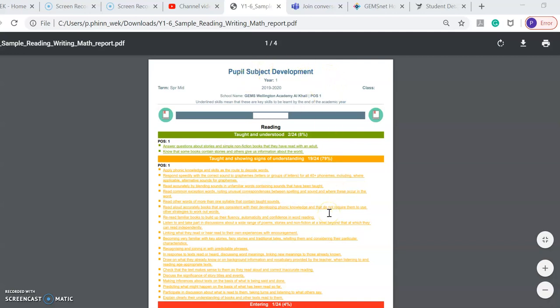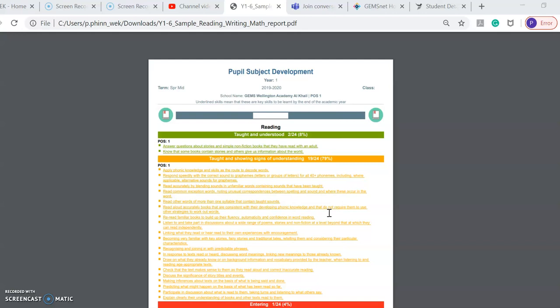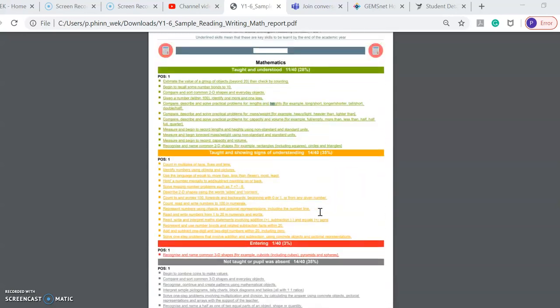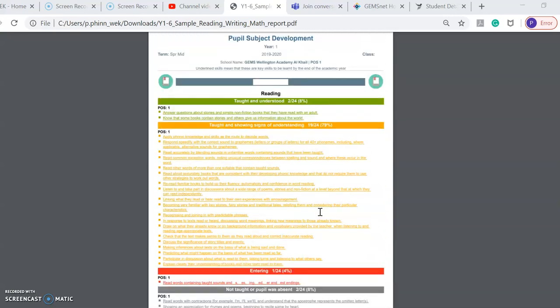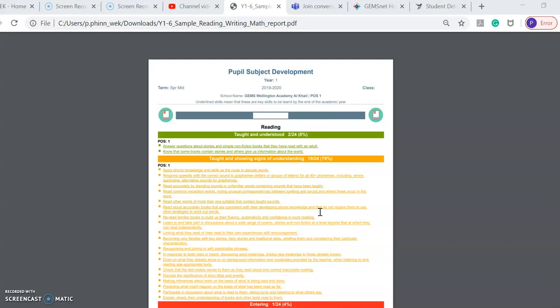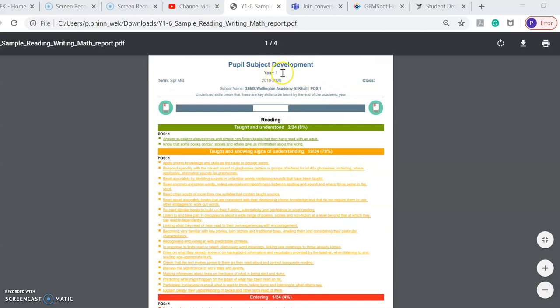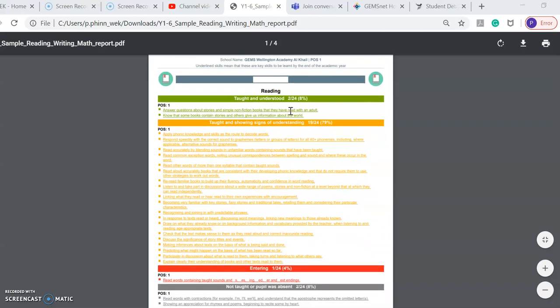Now you'll see that there are two PDFs in your child's folder on GEMS Connect. There is a report for reading, writing and mathematics, and then there's a separate PDF for science. It's just that the programme that we pull this from pulls the reports separately. So you'll see that this is a year 1 report. Your child's class and your child's name will be on the report as well.